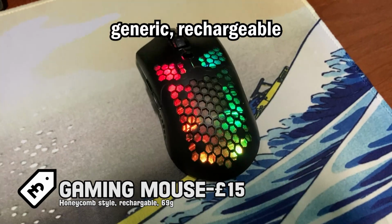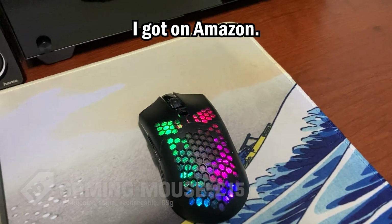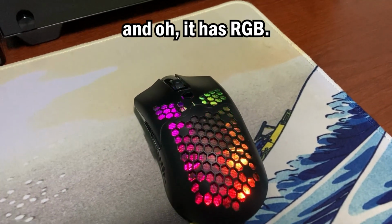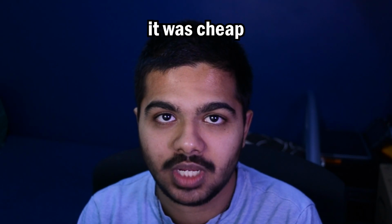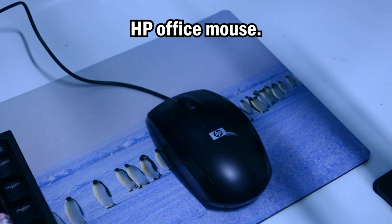My mouse is a generic rechargeable gaming mouse I got on Amazon. For me, I think it's light enough, and oh, it has RGB. And if you're wondering why I have this specific one, well, it was cheap and it was enough of an upgrade from the old HP Office mouse.